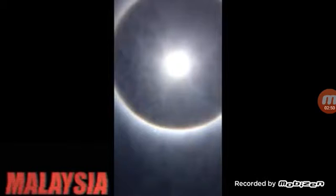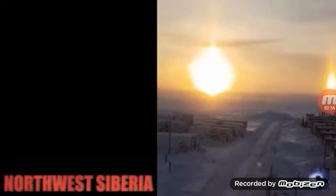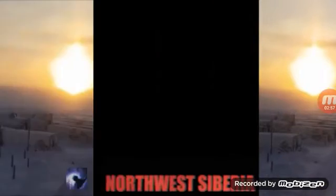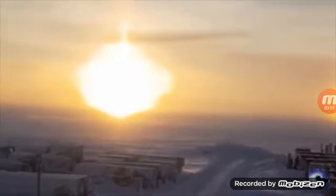That was the top of this halo, which was taken in Malaysia. Another one from Siberia. Sundogs on both sides at the sunrise, just like they should be, because that's where the inertial plane of the magnetism is, and that's why it's producing those spikes.